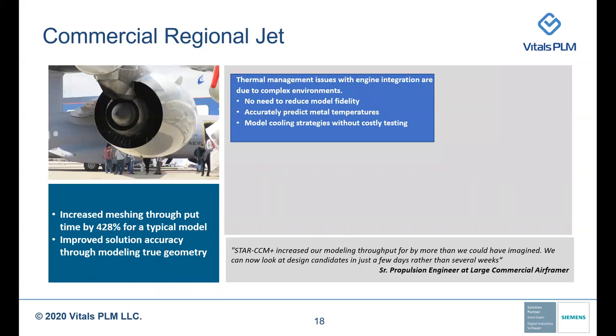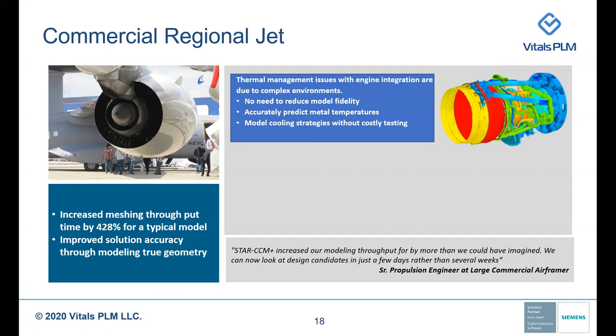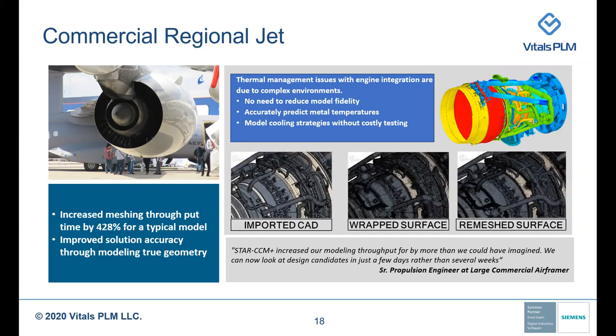In aircraft engine design, thermal management analysis is the key thing, as there are many metal parts of different material properties in the complex design of the engine. And these parts need to be assessed with their built-up metal temperatures. So here, using STAR-CCM Plus, the actual geometry of this complex system, the aircraft engine, with all these complex parts, from tiny parts to big parts, is analyzed in STAR-CCM Plus without compromising on the geometry fidelity, taking the true geometry and then using technologies like surface wrapping and automated mesh technologies.